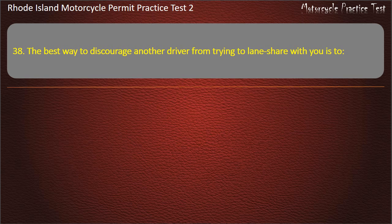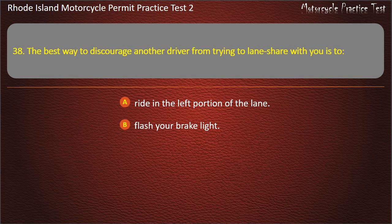Question 38. The best way to discourage another driver from trying to lane share with you is to ride in the left portion of the lane. Flash your brake light. Ride in the center portion of the lane. Beep your horn. Answer. Ride in the center portion of the lane.